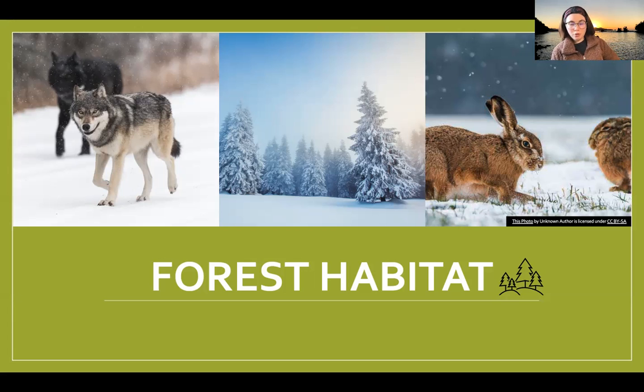And so if you think about a forest, I want you to think about what it looks like in the winter, right? So maybe it'll look like this middle picture here, where there's all that snow and you have these big trees, maybe you have little trees too. There's some wide open spaces and then maybe there's a lot of trees or shrubs. And in that forest is a bunch of animals. And so here we have a wolf and over here we have a rabbit or a bunny.